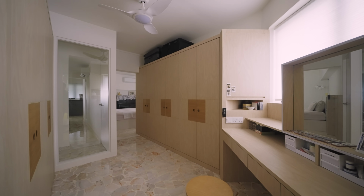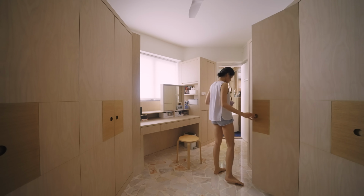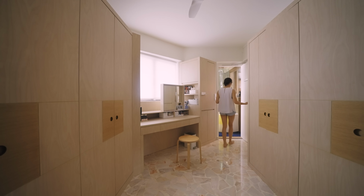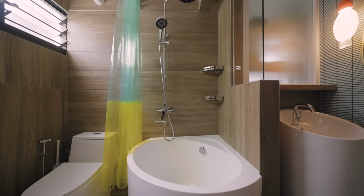I wanted a really nice bedside light because I love reading at night, so that's the cloud pendant. We wanted a bathtub, but the master bathroom was so small, it was literally a small little cube. In order to fit the bathtub, we extended to fit the sink to the side, and then we could fit a bath in the middle.